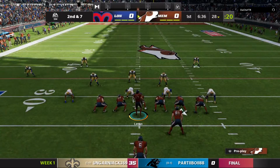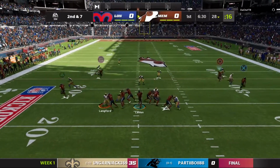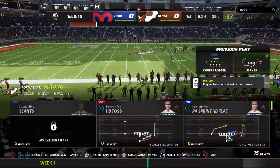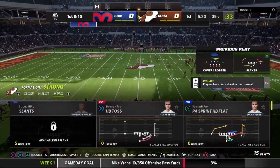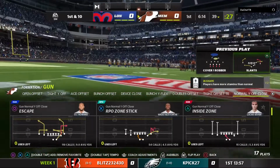The last run got 3. Now here's 2nd and 7. They'll set up a throw. Man open, that's Marquez Valdez-Scantling. And he gets this one just shy of the 40. They'll mark him down at the 39. This has to go down as one of the simpler routes in the playbook, but oh so effective. Nice completion there. Keeps the sticks moving.